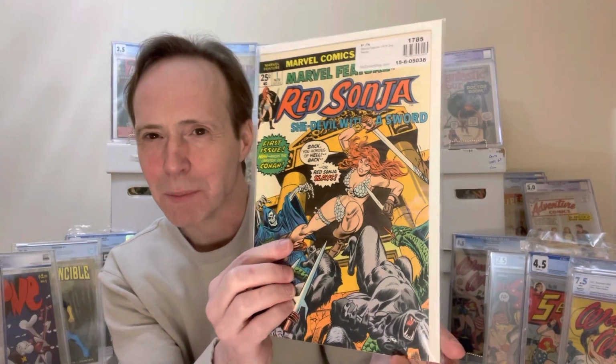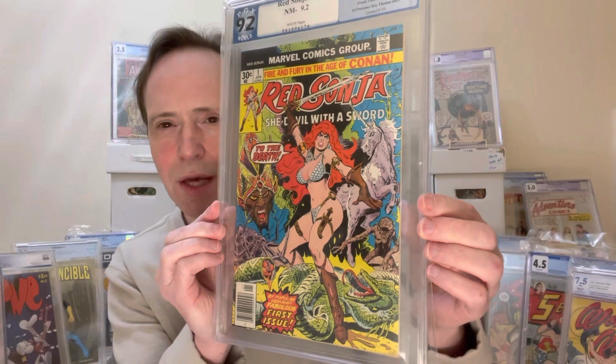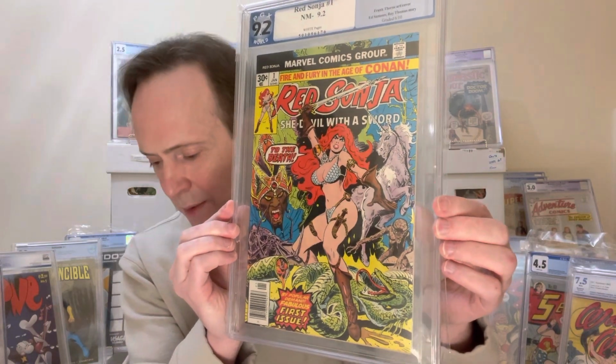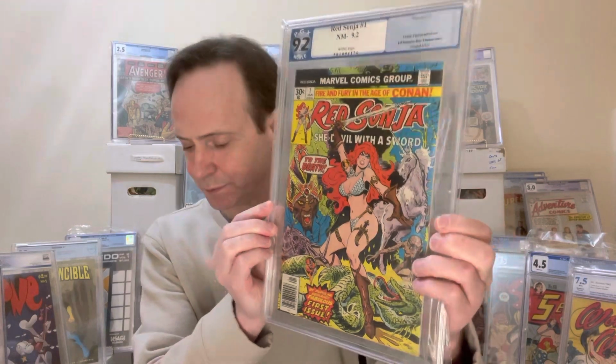And I like this style of Red Sonja where she's wearing the metal bustier. I believe this is the second series, number 1. And then I have her first series, number 1. And this is really the first time where she wears that kind of style costume. And I always liked Red Sonja. I always thought she was cool. So that's my Conan collection. Not a very big collection.